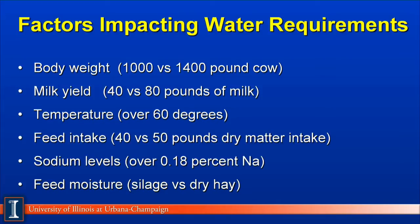Thirdly, temperature. Once cows get over 60 degrees Celsius, they will consume more water as a cooling to minimize heat stress. Feed intake will also drive dry matter intake. As cows consume more dry matter, more water has to be consumed. If water is restricted, feed intake will also decline. Sodium levels will also increase water requirement, just like it would in a human. And typical values over 0.18 to 0.2% will increase water requirement. And finally, the extra moisture in the feed will impact water intake. A wet feed, such as silage, requires less water than a dry ingredient, such as baled hay.